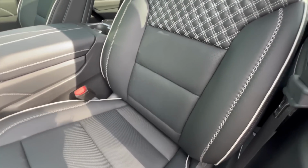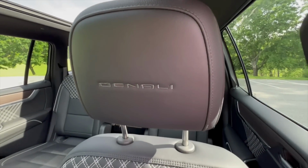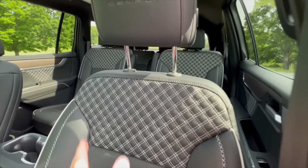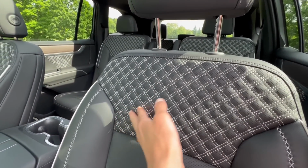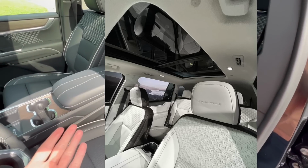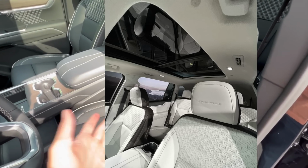And on these leather seats, you will see that Denali designation on the headrest as well, sewn in there. Looks very beautiful. You have that cross stitching in the upper section. There is also a lighter seat color as well. So if you guys don't like the black leather, you kind of want a lighter seat color option. I did see it in person. It is very pretty looking.